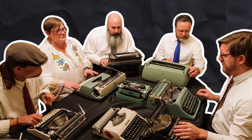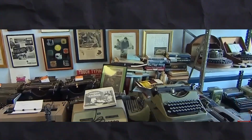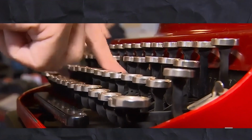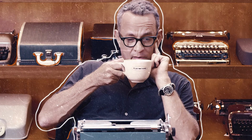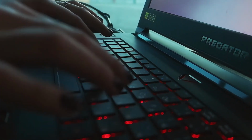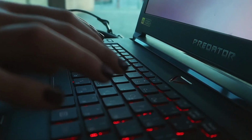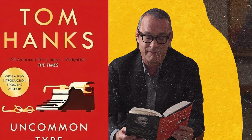And like many of us, he finds comfort in the familiar clackety-clack of typewriters. Whether it's jotting down quick memos, drafting shopping lists, or setting reminders, Tom Hanks' typewriters have a charm that's hard to resist. However, even he admits to the convenience of modern computers when it comes to doing more extensive projects, like his book, Uncommon Type.